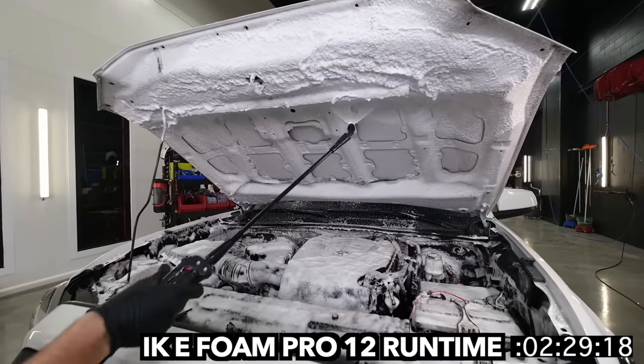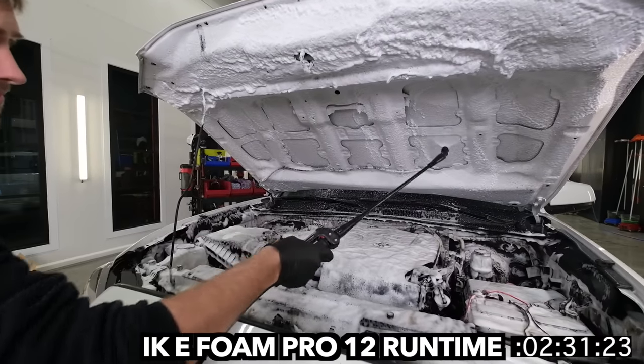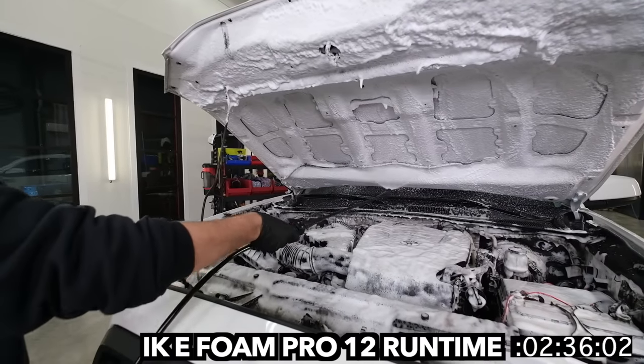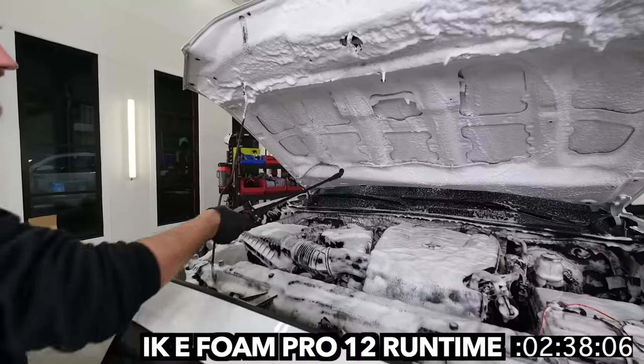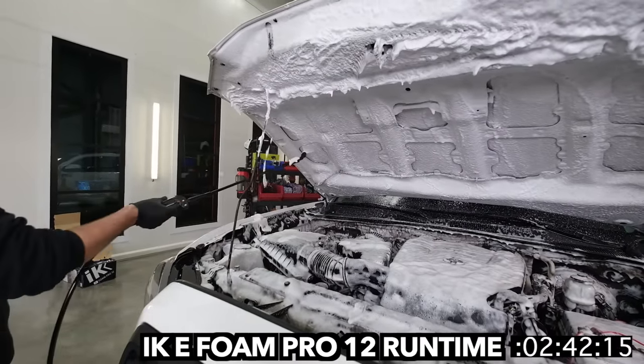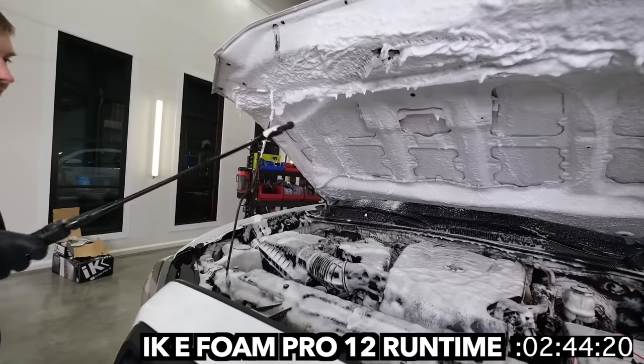Oh, I think this is really useful to be able to just keep working, man. I really like this. This is a big deal. I've never owned a pump sprayer before that could just continuously run.